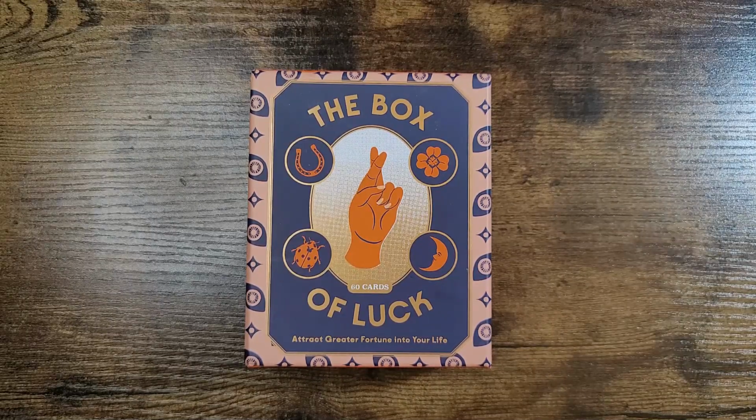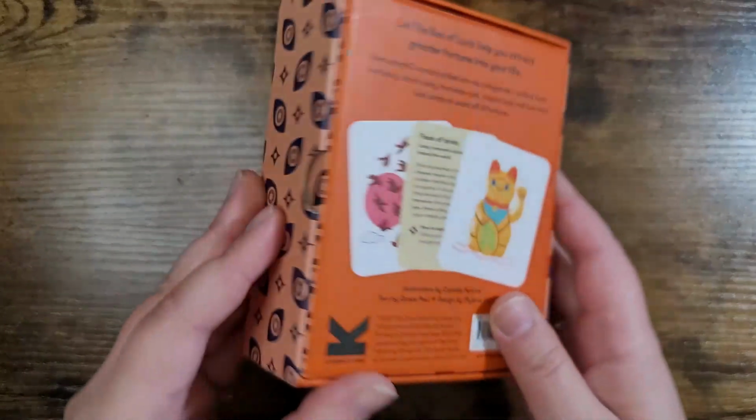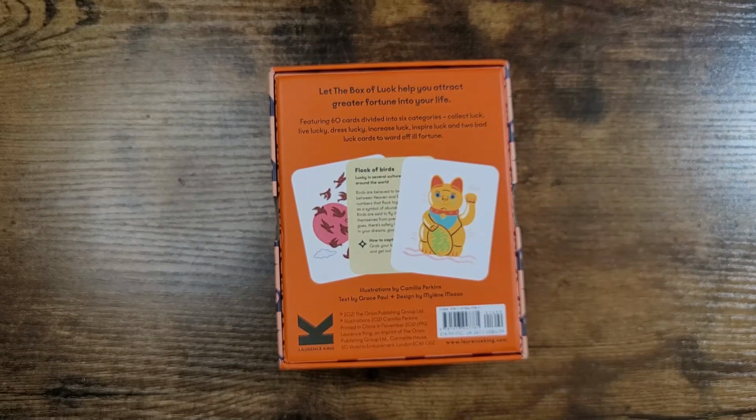For today's video, we are unboxing and taking a look at the Box of Luck. Attract greater fortune into your life. This has 60 cards and I love the packaging. This is published by Laurence King, retailing for $14.99 in the UK and $16.99 in the US. This is by Grace Paul and illustrated by Camilla Perkins.